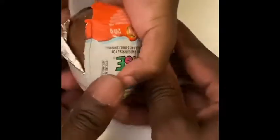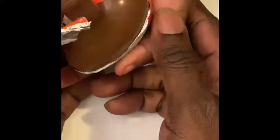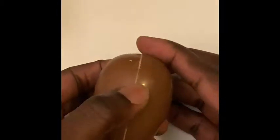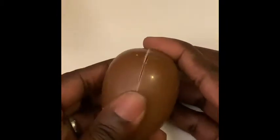Let's see what kind of toys inside, right? Whoa. Whoa. Okay, well, let's see if we can break it evenly. Okay, we break it. Whoa. Okay, let's see. Whoa. Okay, squeeze the ball. You got to squeeze the middle.